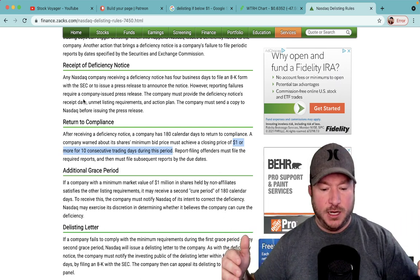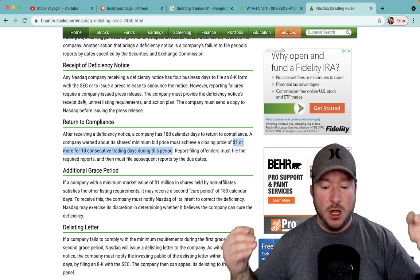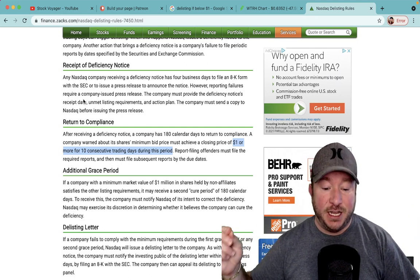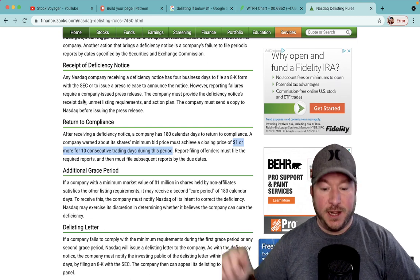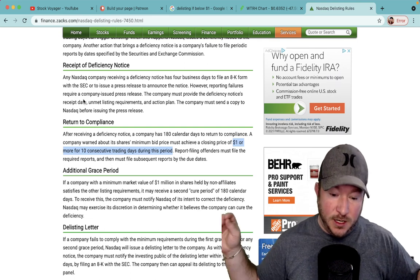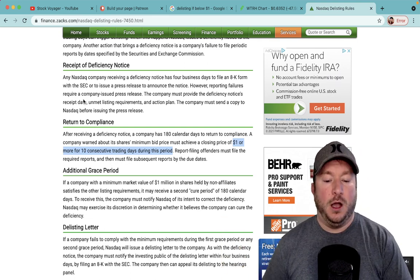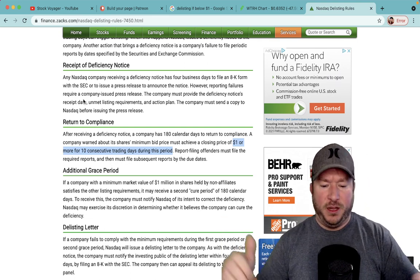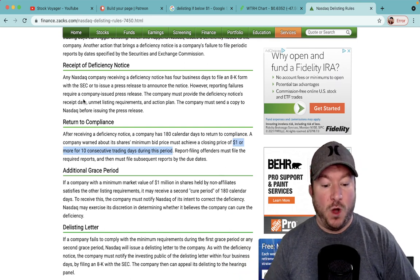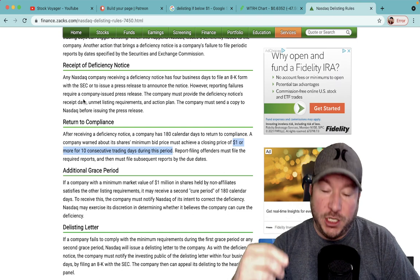A company warned about its shares' minimum bid price must achieve a closing price of $1 or more for 10 consecutive trading days during that 180-day period. So 10 days straight within that 6-month period. And if they don't, then I believe that it moves forward with just being delisted. So that is what you need to be watching out for.